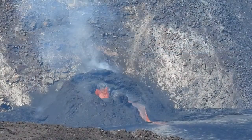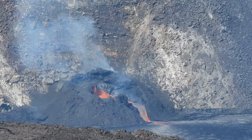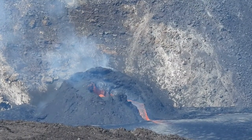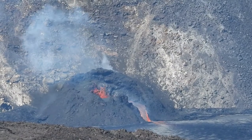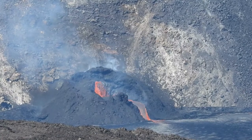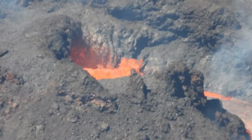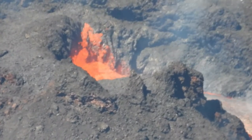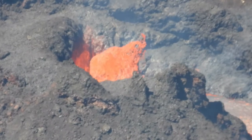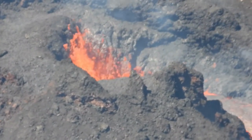Now, if you have a zoom camera, like a Nikon P1000, you can actually zoom in to the vents that are erupting inside the crater. And this vent is located on the western wall of Hiiaka Crater, and it's the only active vent as of this moment. Now, this is a little bit closer, and you can see the orange lava spewing out of the vent and going into the lava lake. The fountains are about 50 to 75 feet tall.